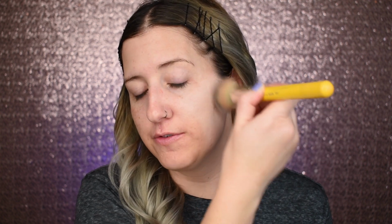I went over to Elf's website and they had a little shade finder based off of your favorite formulas for different brands. So I actually put in the Jeffree Star Magic Star Concealer because that one is my perfect shade, C7, and I put that in and it pulled up Light Sand for the hydrating one. And it was so much darker than my original. It's so weird.